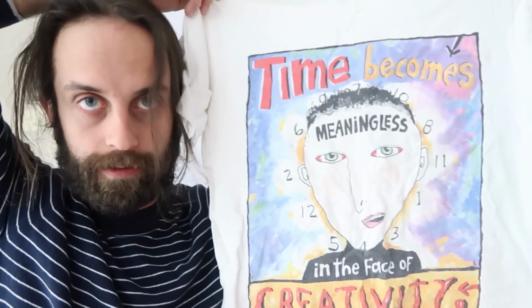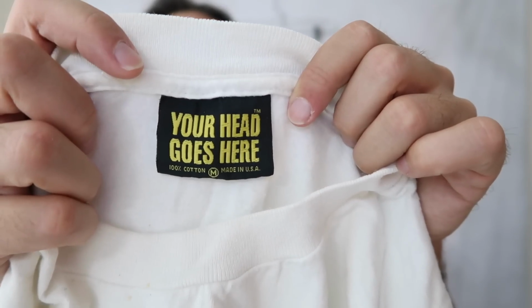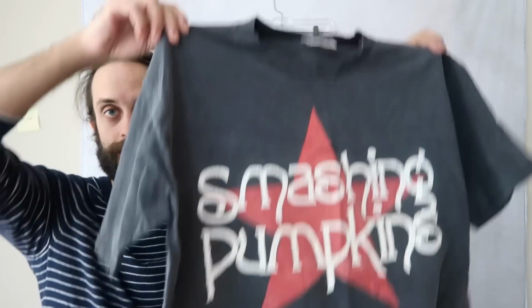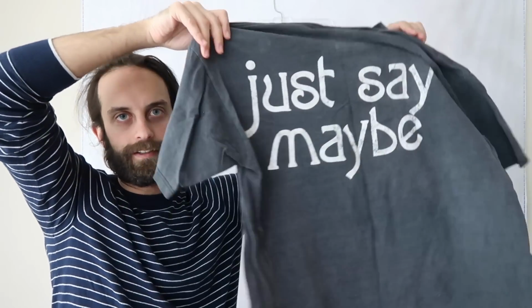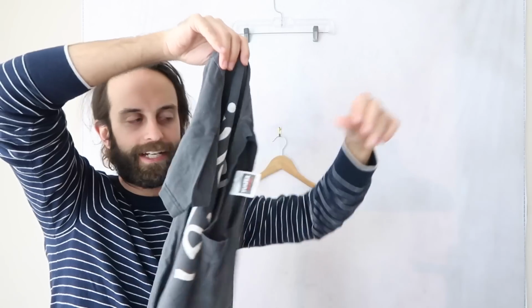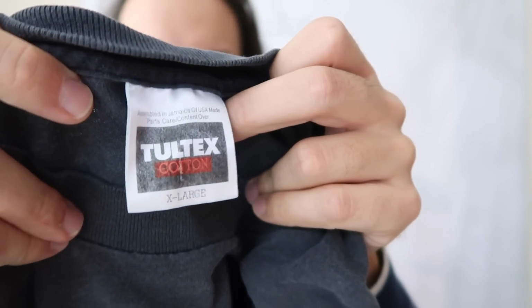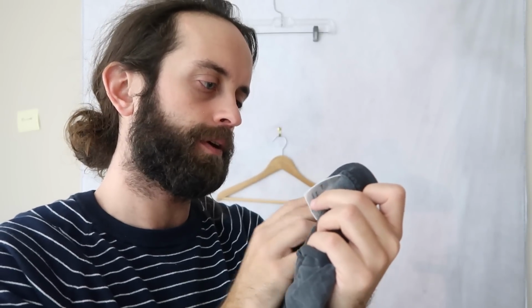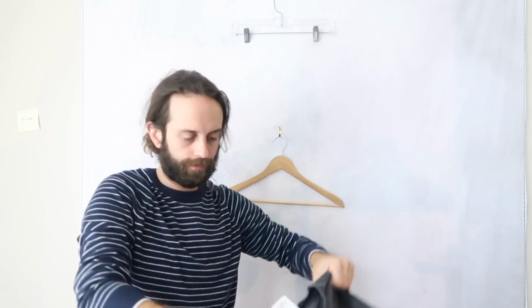A pretty crazy one. I don't remember him wearing any of these. These are maybe before my time on this wild tag. Another one that might be worth over 100. Smashing Pumpkins. Just Say Maybe. I've been listening to a lot of CDs from this band because I found a bunch of them at a thrift store, and fortuitous timing. It's on a vintage Tultex tag, made in USA, assembled in Jamaica of USA made parts. So legit 90s. That might be worth over 100.